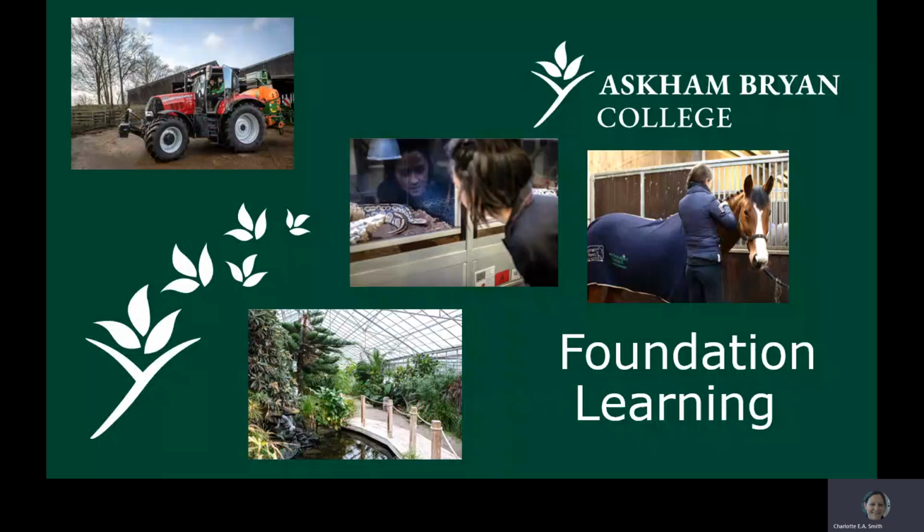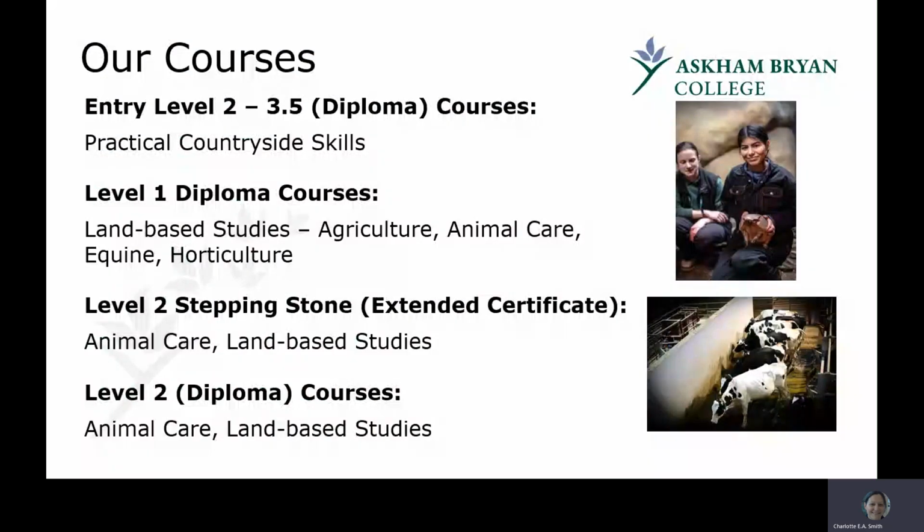So within Foundation Learning we offer different levels of courses. We start from entry level 2, 3 and 3.5 in practical countryside skills. This encompasses horticulture, small animals and farm animal unit. We then offer level 1 diploma courses where you can specialise in a specific pathway in agriculture, animal care, equine or horticulture. Level 2 stepping stone is an extended certificate within either animal care or land-based studies. The land-based studies encompasses horticulture, farm animals and some elements of equine. We offer the level 2 full diploma at animal care and land-based studies.